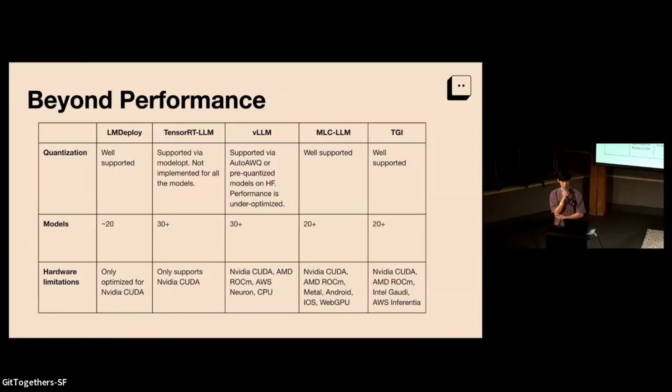vLLM has pretty good support for quantization, but it's through AutoAWQ, or you can also download pre-quantized models from Hugging Face. However, performance-wise, as we can see in the previous benchmark results, quantized models are not that well optimized in vLLM. On the other hand, for vLLM, the hardware limitations are not there, as it supports a wide range of hardware backends. MLC-LLM quantization is pretty good, and because it uses a machine learning compilation approach, it supports a wide range of hardware. TGI also has good quantization support and a good hardware range.